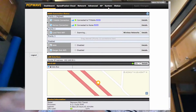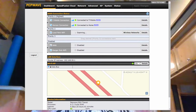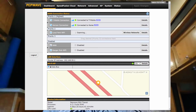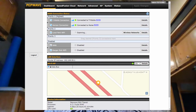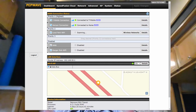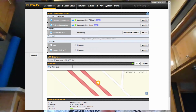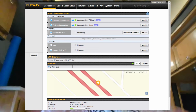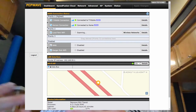So the way that the PepWave works, much like Cradlepoint, and there are a couple of other brands on the market that have mobile carrier support, is the Max Transit Duo router actually has 4 SIM slots, and it supports 2 carriers simultaneously. It'll either switch between them, or it can combine the signals and assign different carrier signals to different devices in the rig. And it will also relay Wi-Fi.